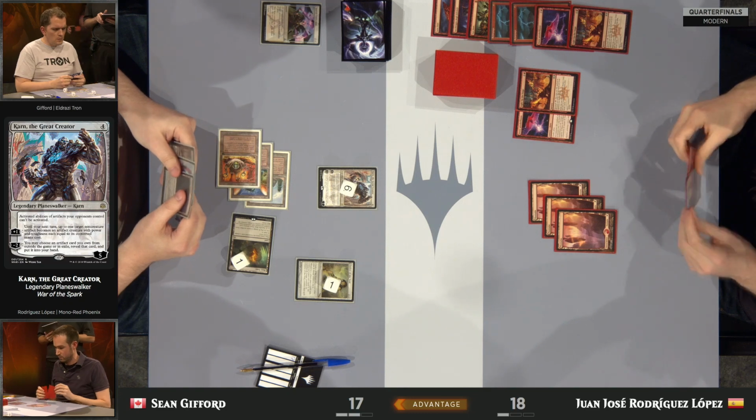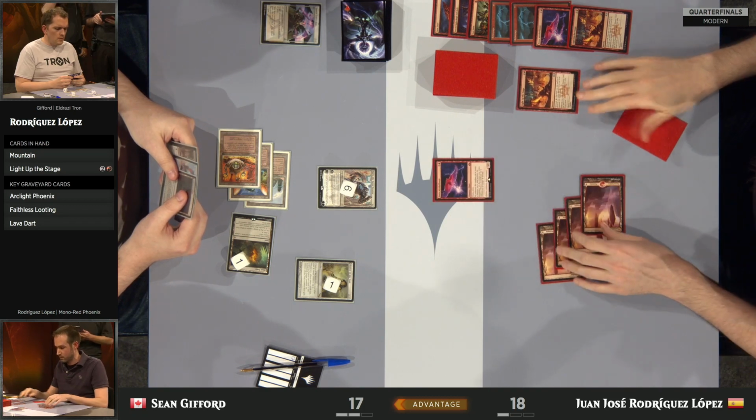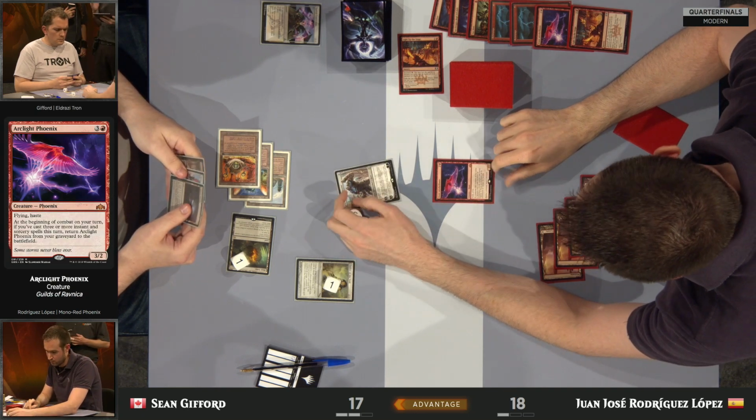Off the top, it is a land, so we can see Arclight Phoenix played for full retail off that last turn's Light Up the Stage. There it is. Yeah, definitely the right play here. It's kind of your only plan.